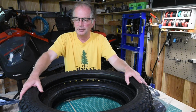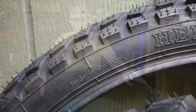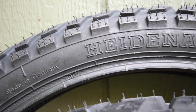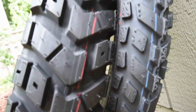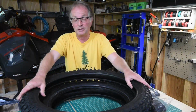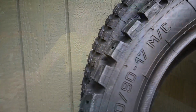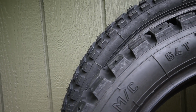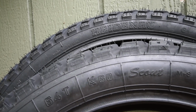Well, the tires I purchased are Heidenau K60 Scouts. I've had them before on other bikes, in particular the V-Strom I had, and I did a lot of miles on that thing. Excellent tire for me. At first, when I put them on the V-Strom, the tread looked so aggressive. I thought I was going to have a rough ride on the highway, but it was just perfect. A nice ride, everything. The tire just worked excellent, and also great out on the gravel roads and whatever.